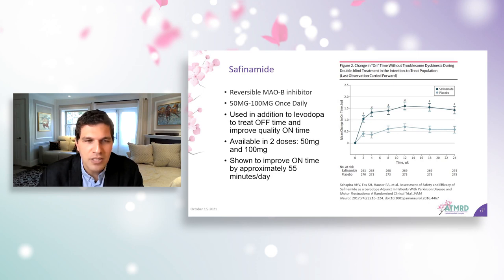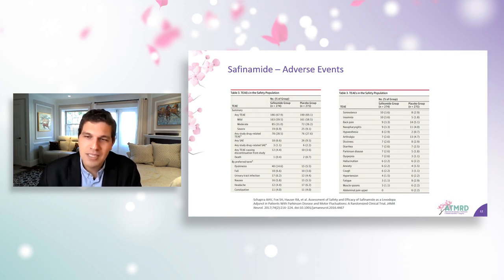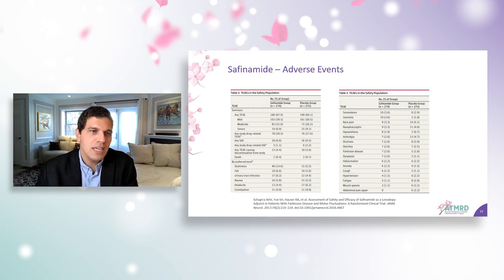So what we see here is that at either the 50 or 100 milligram doses, we can utilize this therapy daily. And it was shown to improve on time by approximately 55 minutes per day in the safinamide group versus placebo. Of course, now we're going to see some concepts being reinforced: somnolence, insomnia, things like dizziness are things that we always talk about. Dyskinesias, of course, are something that we see. But if you see patients that are on all of our medications, these are things that we tend to talk about: nausea, headache. So think about these important themes, and remember that it might have to do with the mechanism of action of all these medications that we utilize.